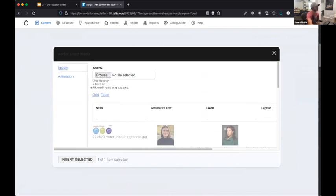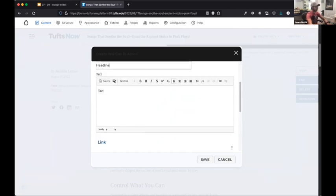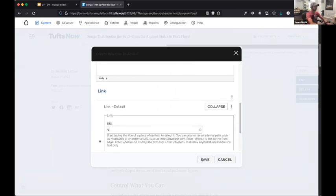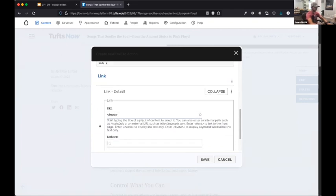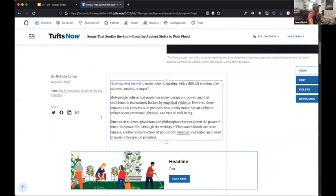The other thing too is you can provide any sort of filtering if you want tagging on your images to allow your authors to quickly find images they might be needing. I'll go ahead and insert that. Give it some content, give it a link. And then we can go ahead and save. And instantly that's been dropped into this section. And like I said, you see what it's going to look like before your users do.